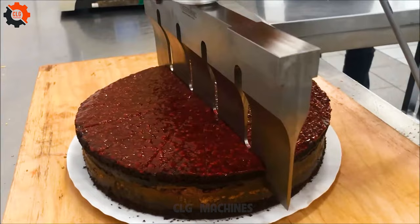Hey, could you grab that slicer? We need to cut this cake into even pieces for everyone.